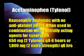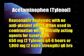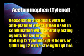Acetaminophen, Tylenol, pretty good analgesic. It does not have the antiplatelet effect, which is good. And it's often used in combination with central acting agents to get a synergistic activity. 2 Tylenols every 4 to 6 hours, extra strength Tylenol every 6 hours, good combinations.